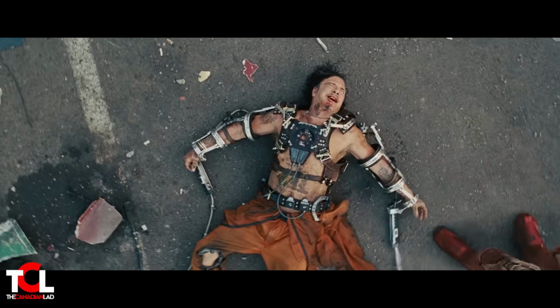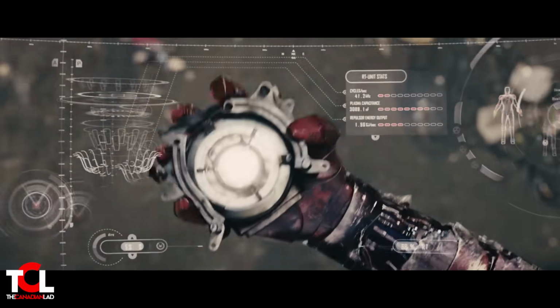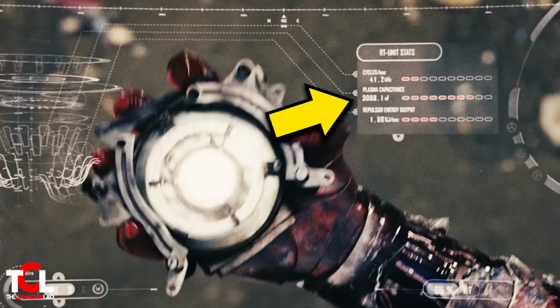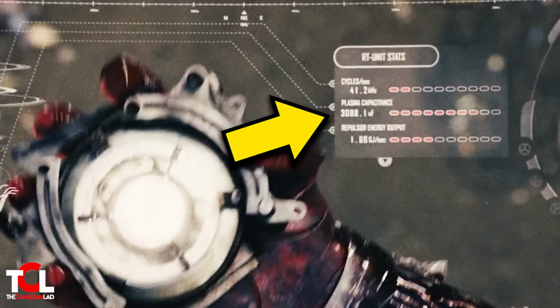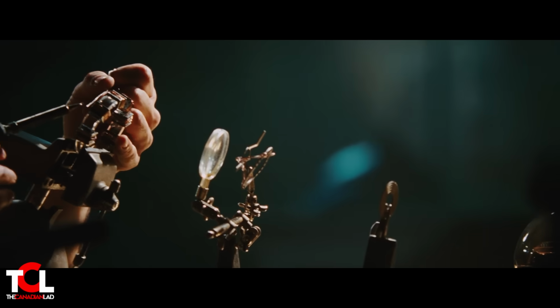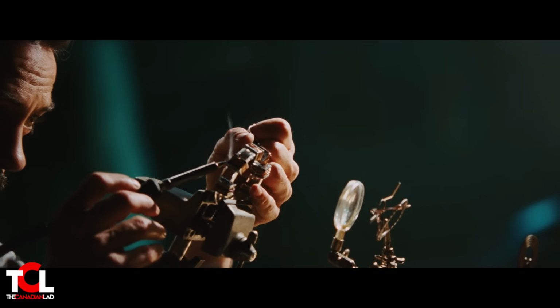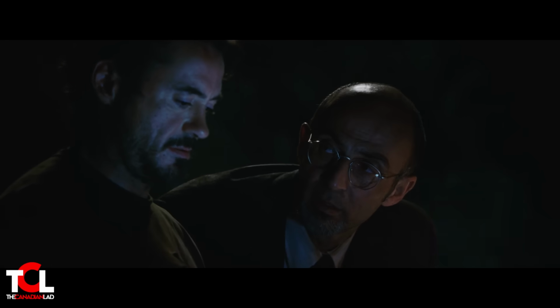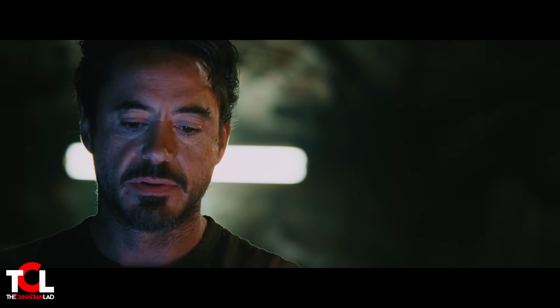Number 12. When the police captures Ivan Vanko, aka Whiplash, Tony destroyed his arc reactor, but just before doing it, Jarvis gave him a detailed specifications of this reactor. You can see that the energy output is 1.68 gigajoules per second, whereas the reactor Tony developed in a cave with a bunch of scraps could output 3 gigajoules per second.